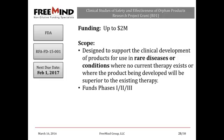The deadline is once a year in February, so you kind of missed it for this year. But it's a great mechanism, and obviously if you're receiving funding from the FDA, you're in good hands. So this is definitely something to look into if you have orphan designation. This, by the way, funds up to $2 million.